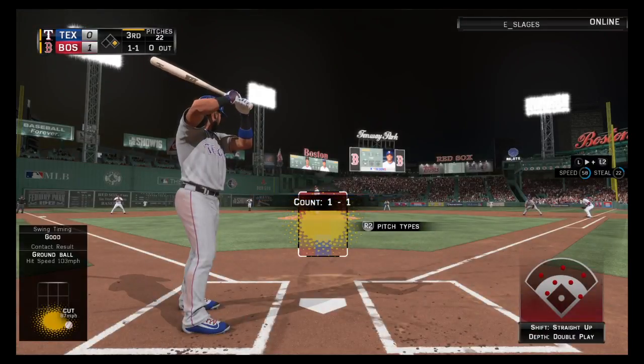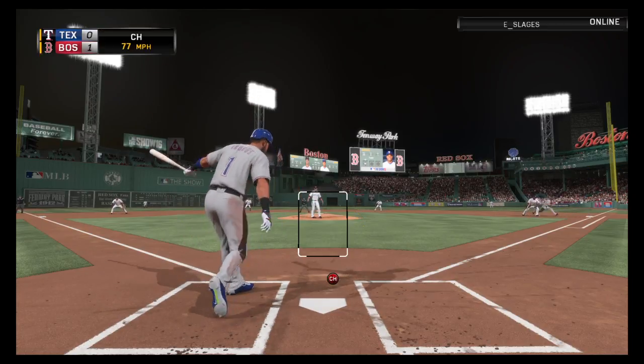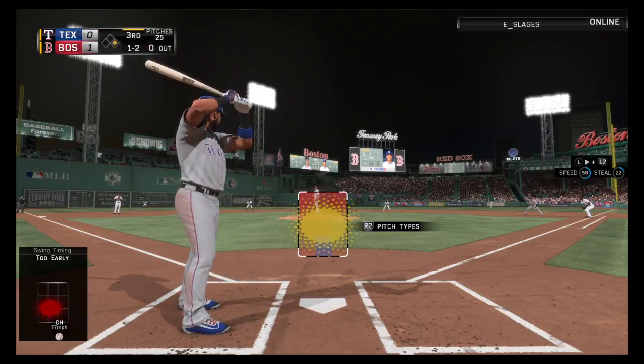Elvis Andrus will get a second shot now. He worked out a walk to open the ball game. Gets him to swing at a pitch down and out of the zone. 1-2.